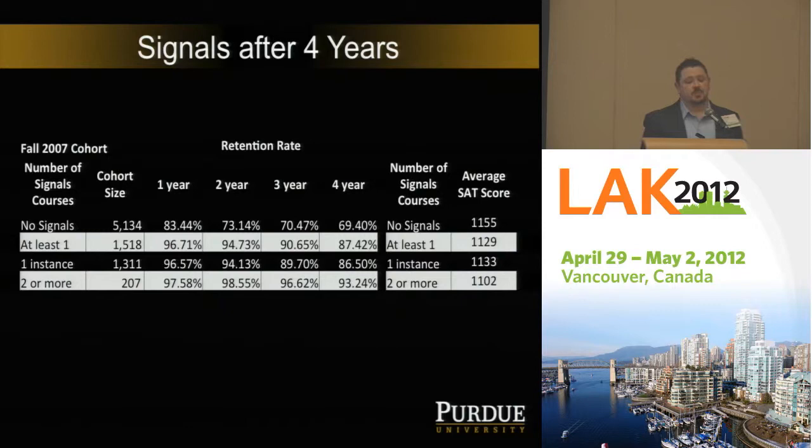What we end up with then, if you look all the way out to 4 years, is that the students who never had signals at all are either retained and/or graduate, we'll talk graduation in a second, at just shy of a 70% rate, whereas if you look at a student who had signals only one time, you're in the upper 80s, and if you have it more than once, mind you, that N is small, but even still, we're talking a 93%+ retention or graduation rate.